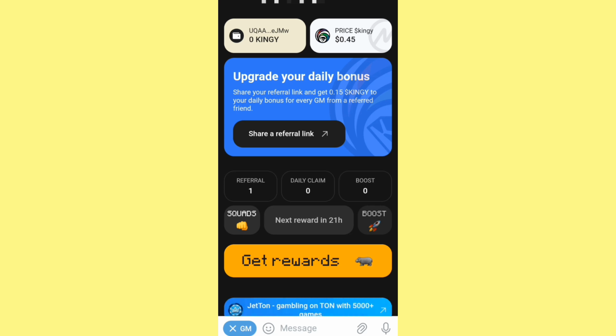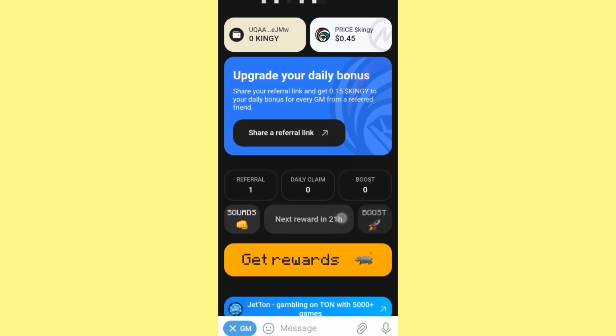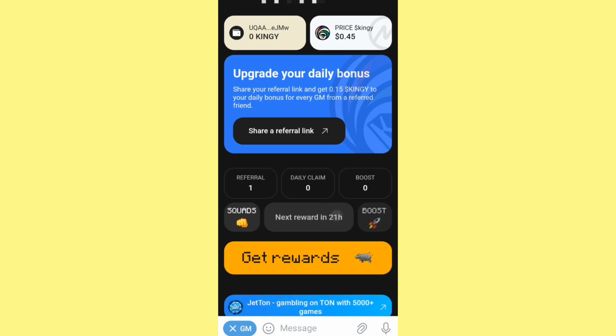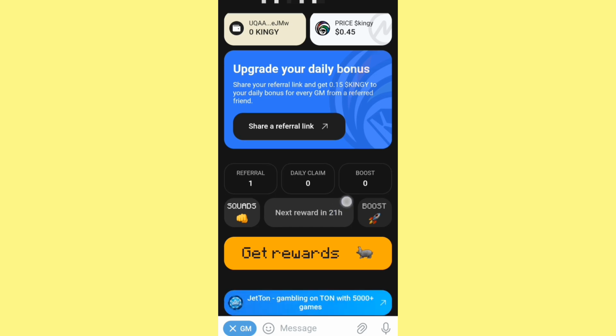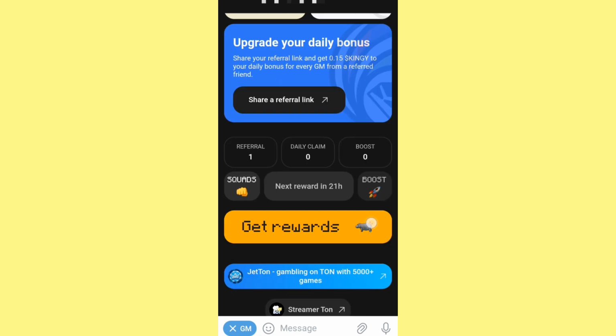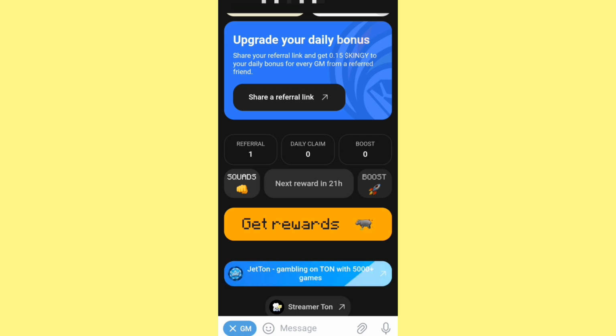After joining the bot, you connect your wallet. You will find here I have 20 hours left for another claim. You will find a claim here. When you click claim, it will redirect you to your wallet. You must have 1 ton in your wallet to claim it. You must have some fees, 0.12 of ton coin. You must have this small amount of ton coin in your wallet.